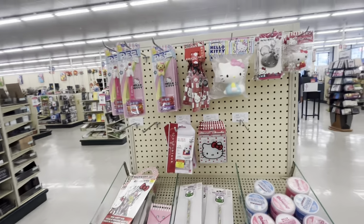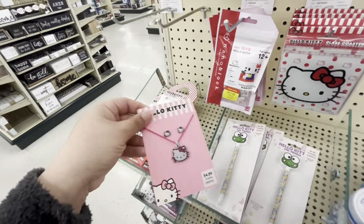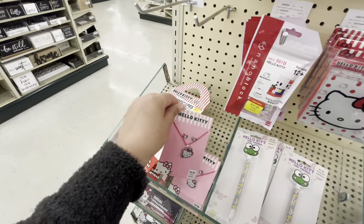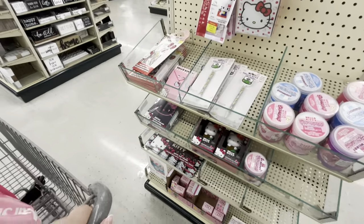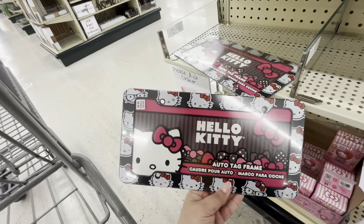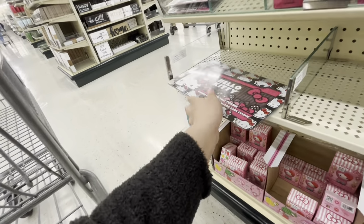Oh, this is exciting. Alright, for all the Hello Kitty fans, I want to show you the Hello Kitty stuff is still here. They have a little bit of new, like this a necklace and stud earring set for $5. That's good for Easter baskets if your little girl likes Hello Kitty as well. And then they have the magnet for $6. I don't think we saw that last time. Oh, look, they have it for your car. That's cute. The license plate tag frame, it's only $7. That's good. Oh, I wish they had a gingerbread one. You know I will buy it.